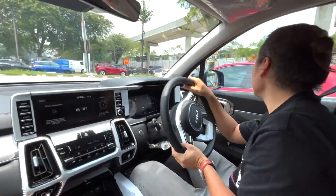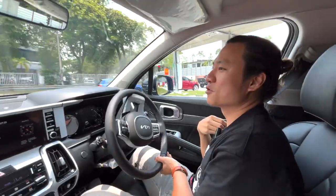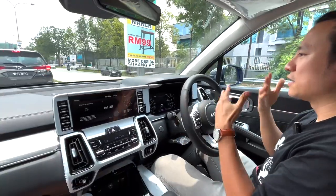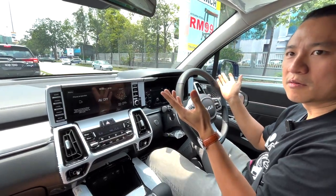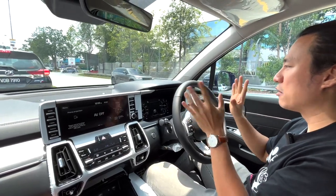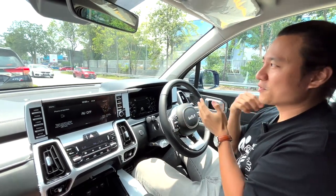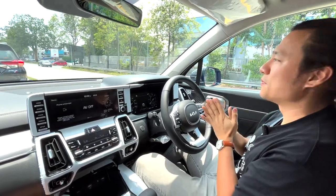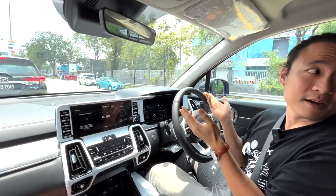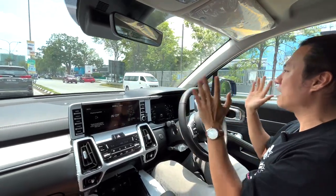Okay, so I think that's pretty much as far as I can get in this mini test drive. See, with the torque, I can just get out, no problem. If I recall correctly, the output power is 190 horsepower, and 440 Nm of torque, same as the Carnival. More than sufficient to move a car of this size around.